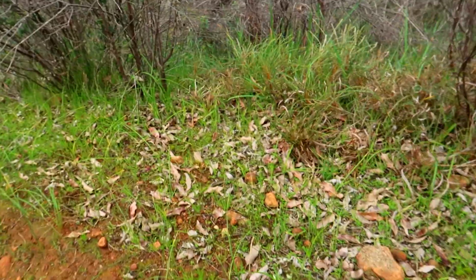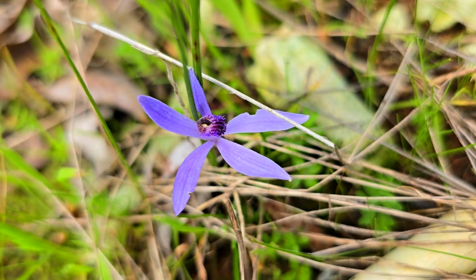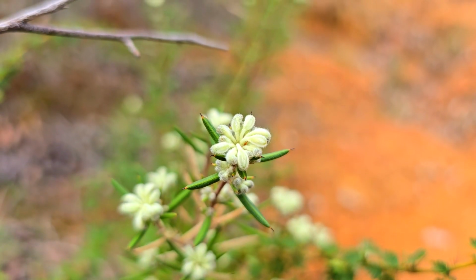I don't even think I've been on this trail for 100 meters yet and I've just spotted my first orchid. It's so tiny. Kind of hard to get that one on camera because it's hiding between all the little blades of grass, but it's my first orchid of the day.